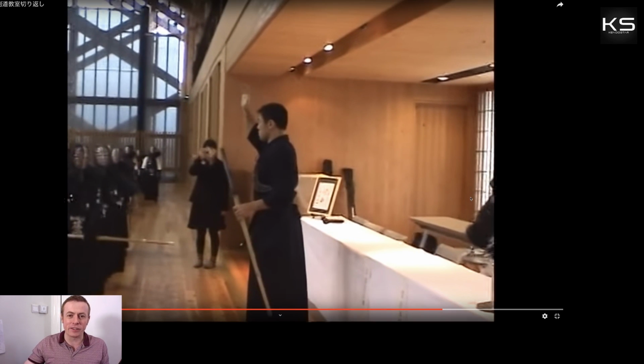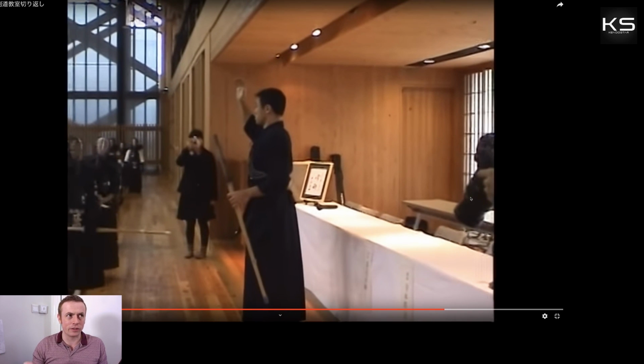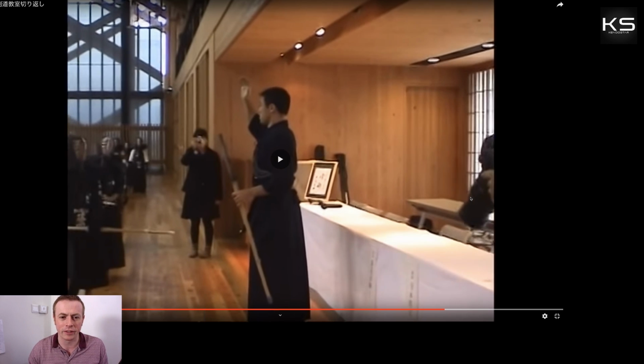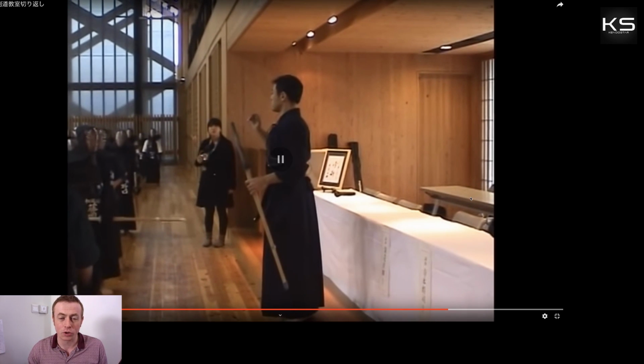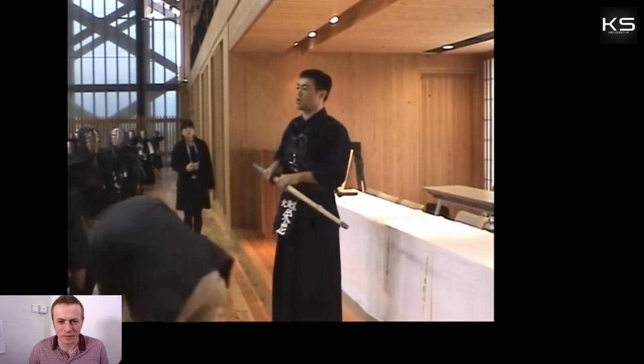So the dai is to make large strikes. Kyo is to make strong strikes, powerful strikes. Quickly is so, and ke, sokke. So quickly, and the ke is like lightly, fluidly. So daikyo sokke, to make large, strong, quick, and fluid strikes.